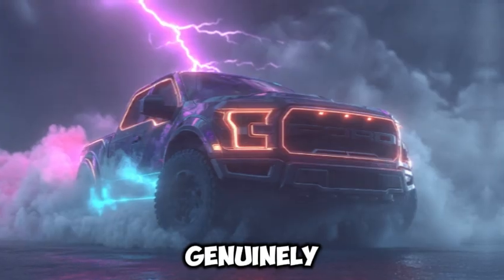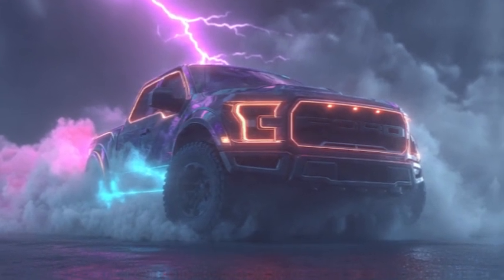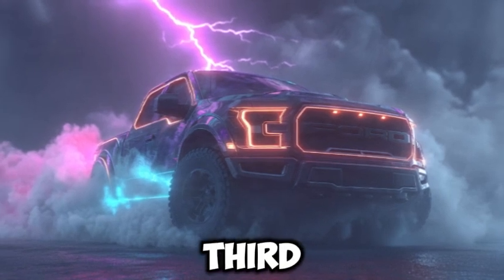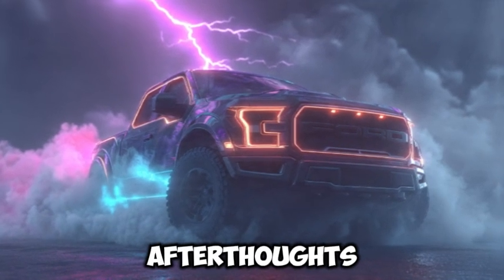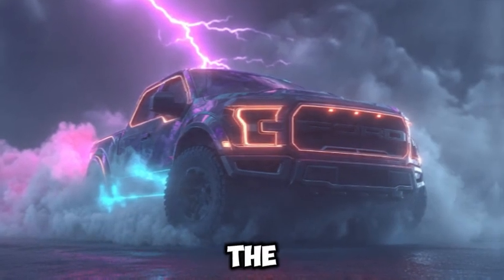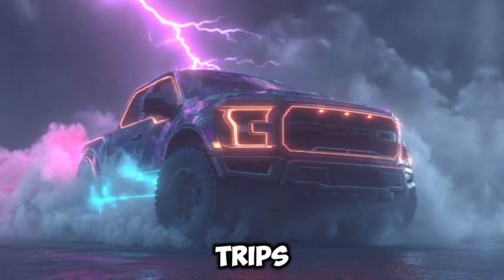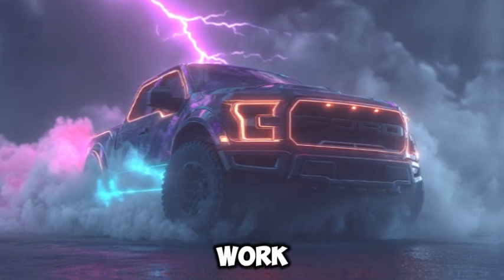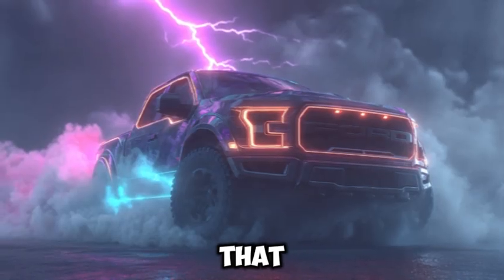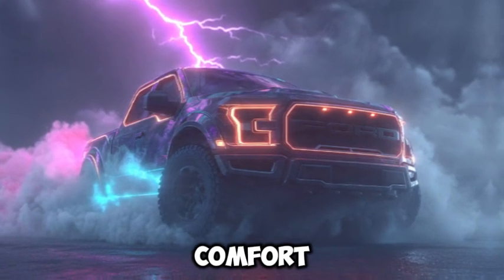Here's the genuinely interesting part. The 7-seat configuration actually works. Your immediate family, plus friends, plus cargo. The second and third rows aren't those cramped afterthoughts you find in some American pickups. They're genuinely usable. The truck bed still provides meaningful cargo capacity, so weekend trips, tailgate gatherings, or work assignments all function without compromise. This is a pickup that actually fulfills the utility promise without sacrificing family comfort.